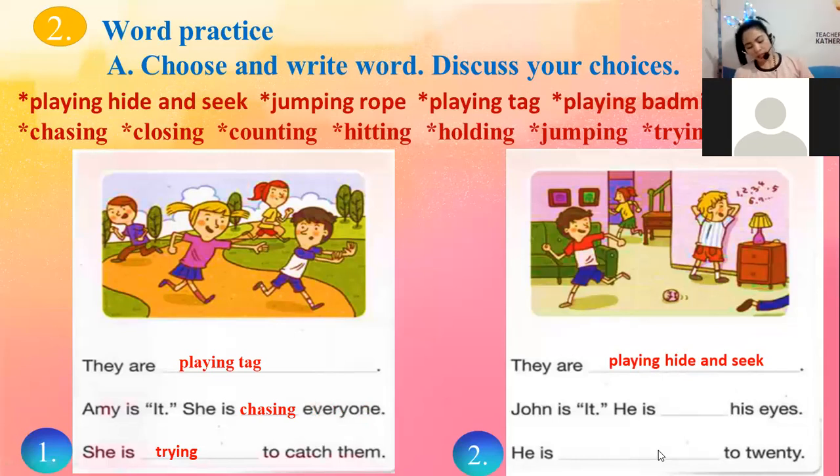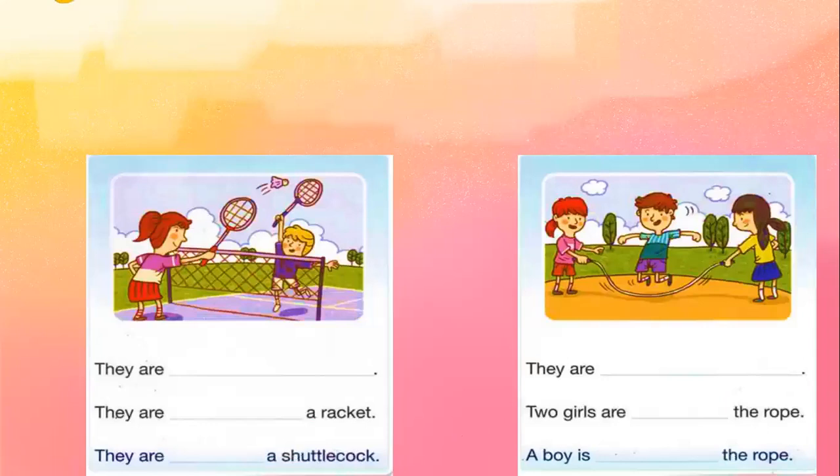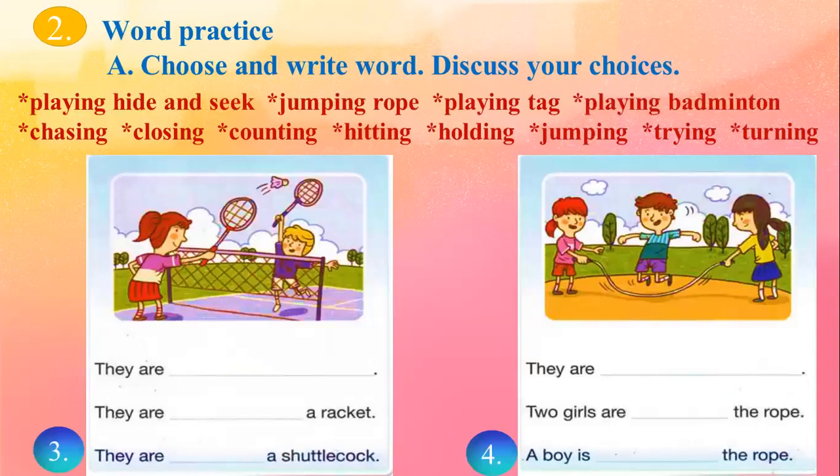Okay, so please read though. They all play hide and seek. John is closing his eyes. He is counting to 20. Counting to 20. Okay, next.